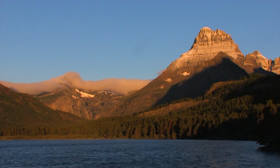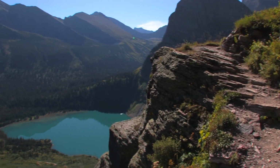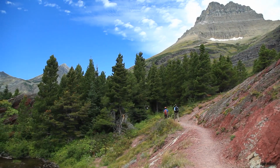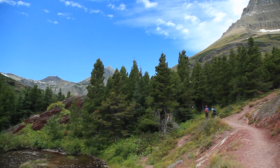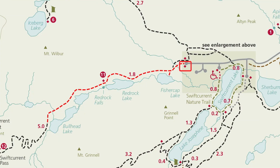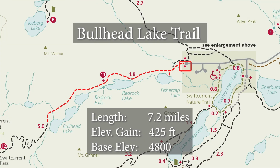When you're this close to the Continental Divide, you assume that the best hikes involve a lot of going up and down. Well, the Bullhead Lake Trail proves that this is not necessarily the case. This is also one of my favorite trails. The trailhead is near the west end of the Swift Current Motor Inn parking lot.